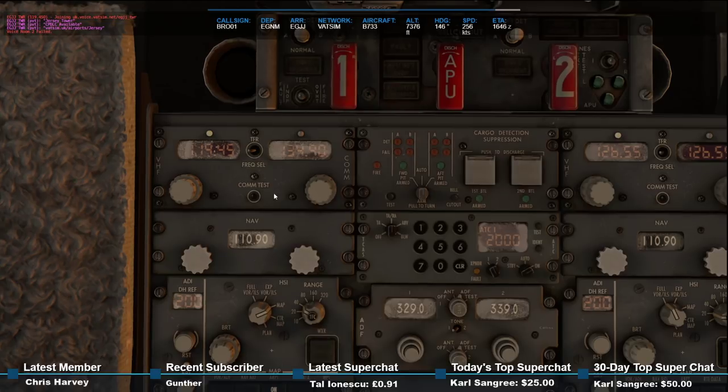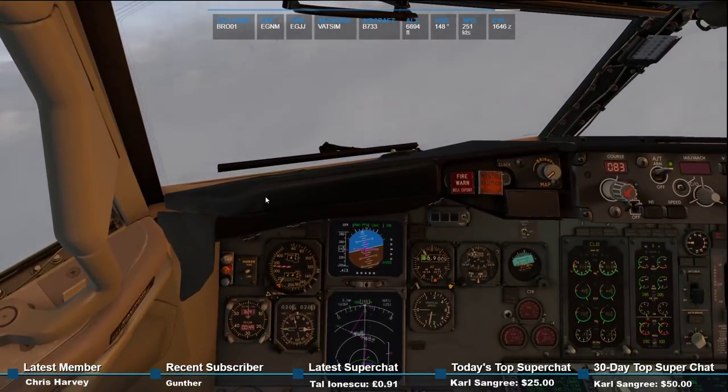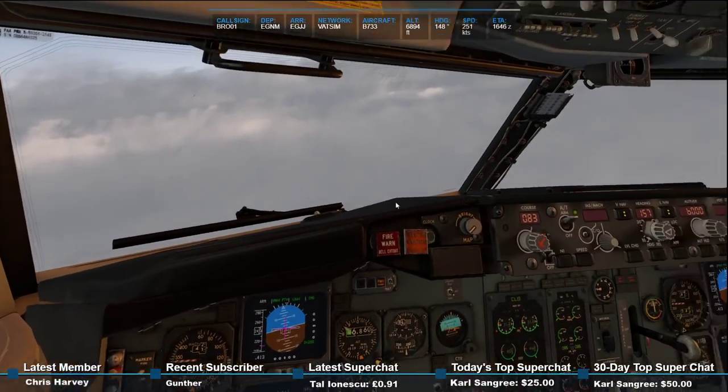I don't like being heads down for so long. I don't know what the aircraft's doing. I need to get... Oh, my goodness me. This is nowhere near as user-friendly as the Zibo mod. There we go. Well, I might be just saying that because I'm used to it. Right, let's try and check in anyway, see if there are chaps there.